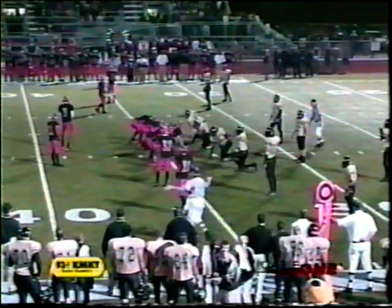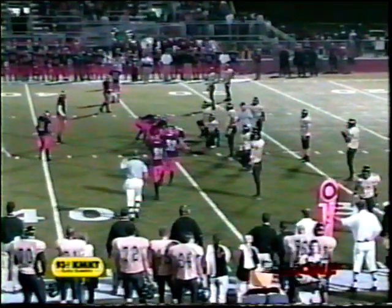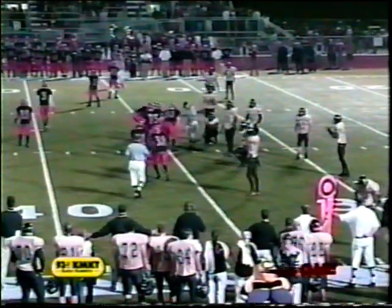Simpson calling for a timeout. We'll join them. No score, Denison and Greenville. We're back after this Yellow Jacket timeout.